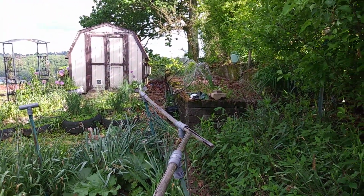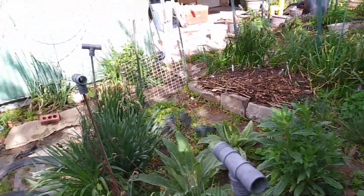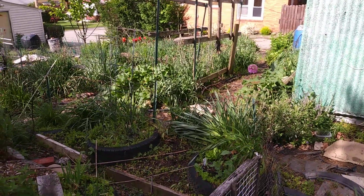Same thing with the strawberries and the raspberries. They didn't need covered. So that's how everything's doing out here. Hope you're having a good one.